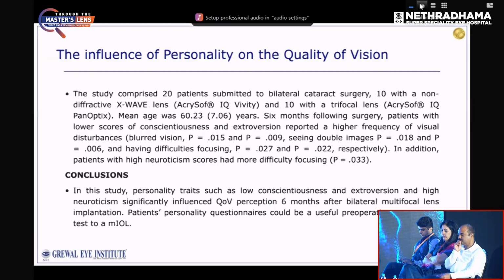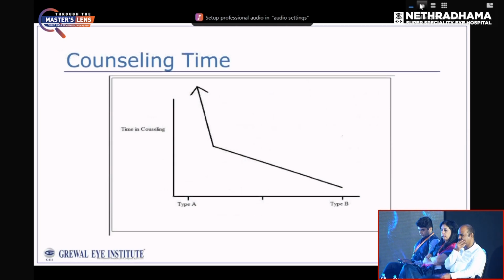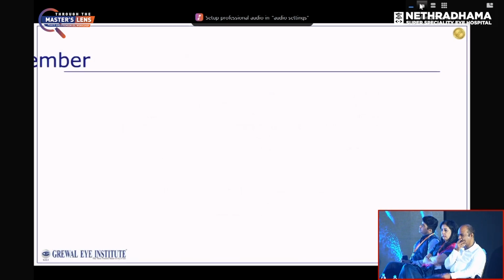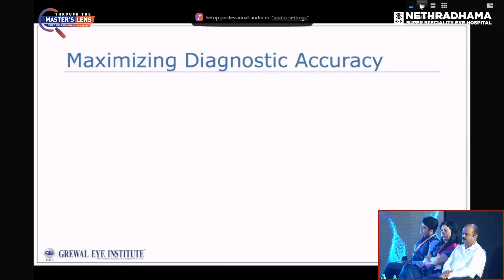There is a study which shows that personality traits such as low conscientiousness and extroversion and high neuroticism significantly influenced quality of vision perception 6 months after bilateral multifocal lens implantation. So a patient personality questionnaire could be a useful preoperative assessment test for these multifocal IOLs, and these personalities will definitely need more counseling time, preferably given by the surgeon himself.